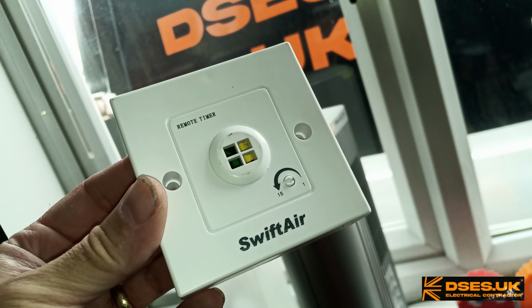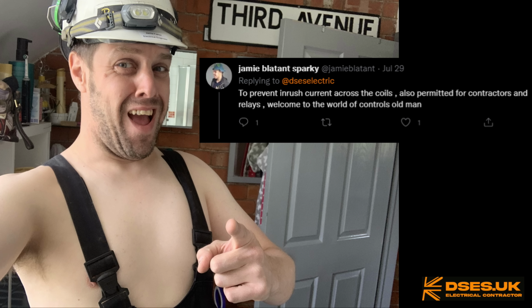On this Swiftair gadget, the switching device is very much in the neutral conductor alone, as we've seen that fan line out is hardwired to line in on the PCB, so 463.1.2 doesn't seem to get them off the hook here. Outspoken YouTube and Twitter gobshite, Jamie Blatant Sparky, chimed in to say it's to prevent inrush current across the coils and is also permitted for contactors and relays.